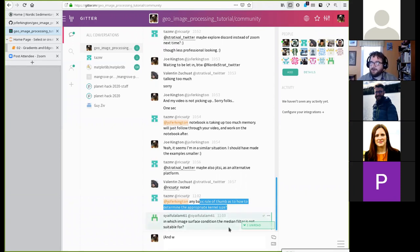In a lot of cases, you're really interested in large features, which can be hard to see, so you want a really big filter. You have to play around with it and see what works best. But I think it's most often useful to think about what you want to exclude, and then how big the features are that you're most interested in, because that gives you some bounds on it. So hopefully that makes some sense. It's a very, very good question.